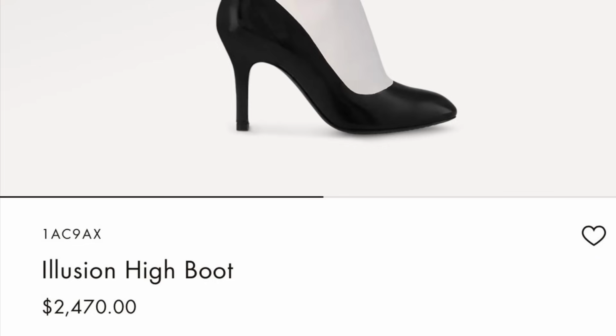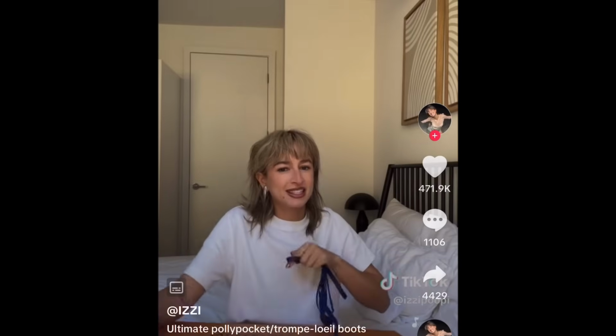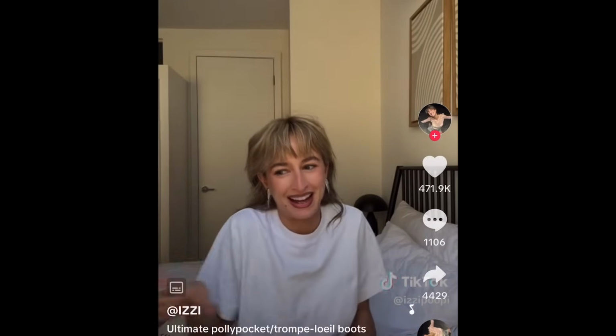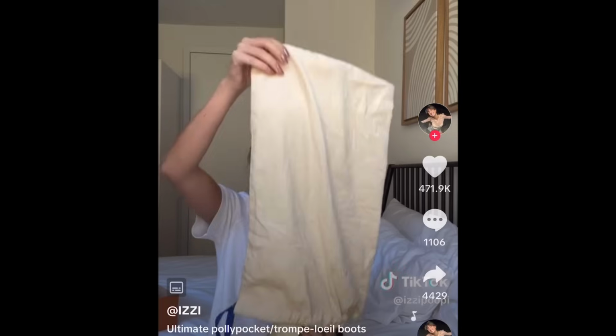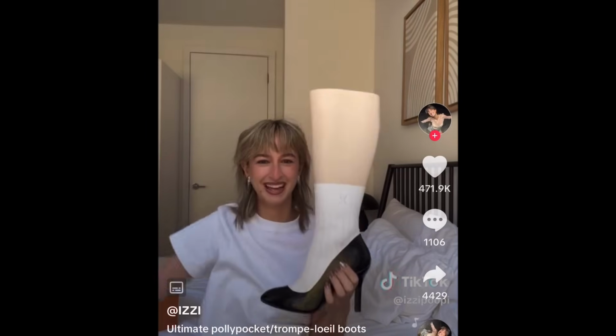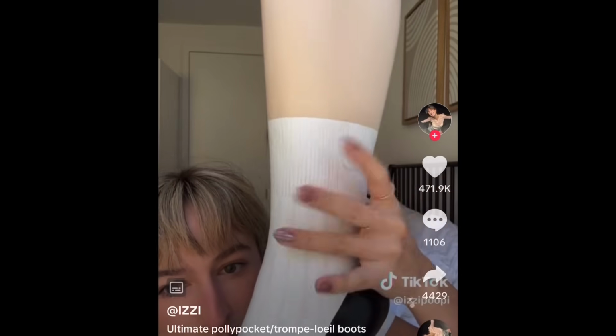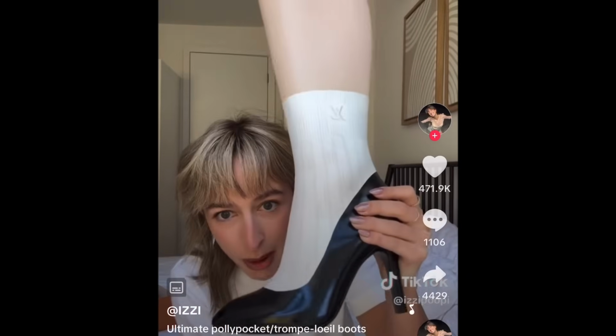Maybe someone wants to wear it. Actually, I haven't been this excited for a really long time. We were on the runway like a year ago, and I knew the second they would come out, I had to get them because this is just... Wish you could feel this. The texture is almost like neoprene. This is like the ultimate Polly Pocket shoe.